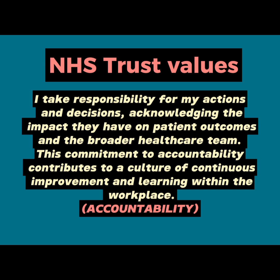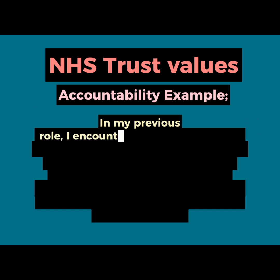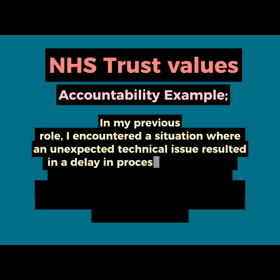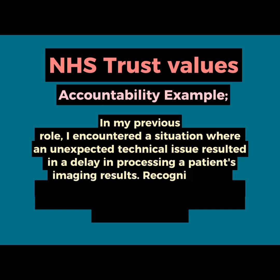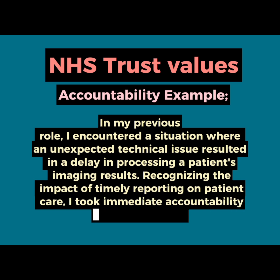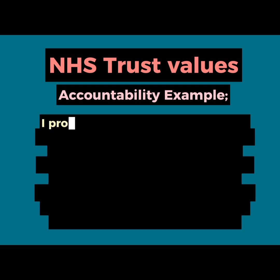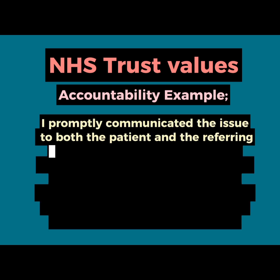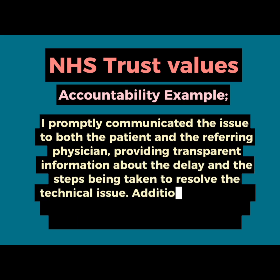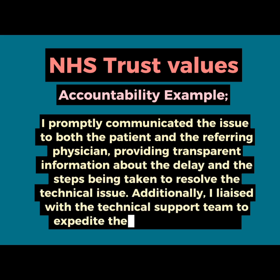Now, this is an example of how you may have demonstrated accountability in practice as a radiographer. Okay, so in my previous role, I encountered a situation where an unexpected technical issue resulted in a delay in processing a patient's imaging results. Recognizing the impact of timely reporting on patient care, I took immediate accountability for the situation. I promptly communicated the issue to both the patient and the referring physician, providing transparent information about the delay and the steps being taken to resolve the technical issue.